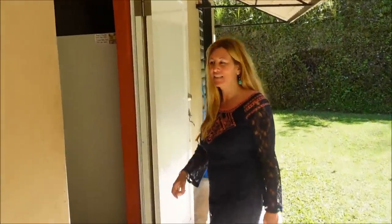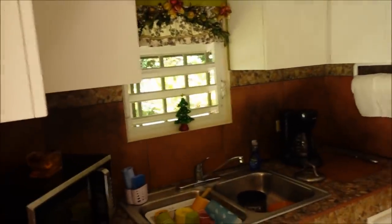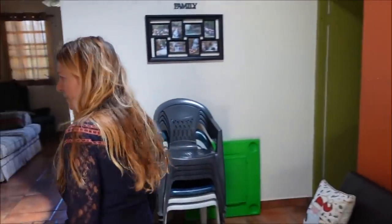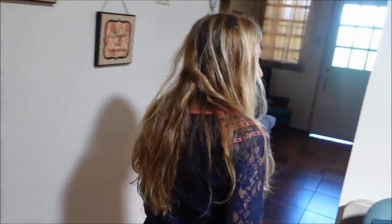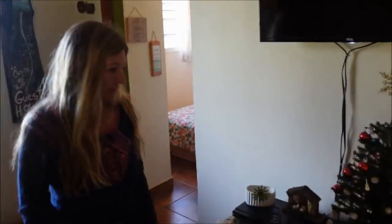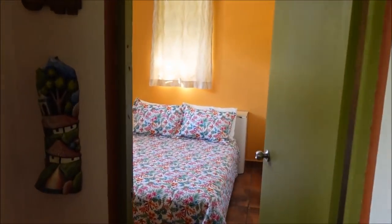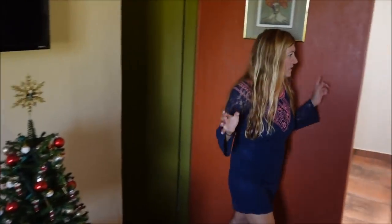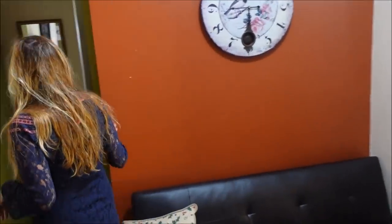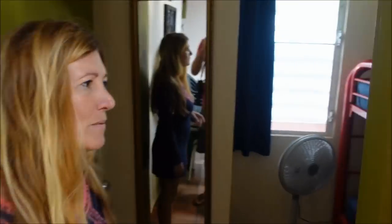Look inside. Here's the layout of the little house. It's very small, super cute. Got a little kitchen, dining room, and that little foyer, I guess, with the small bathroom. Oops, the door's off. Living room, so it has a TV and it has two bedrooms. They're really small bedrooms, but you can have some privacy if you brought a group of people. There's bunk beds and there's another bedroom right here. So if you cram in the whole family, you could get quite a few people in here.